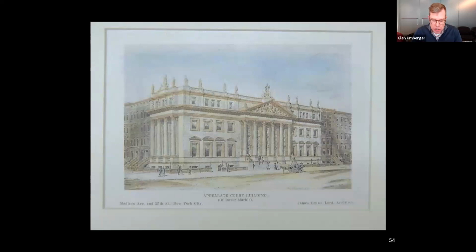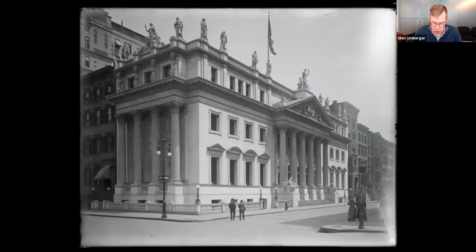Just next door is the home of the Appellate Division of the New York Supreme Court, First Department. The courthouse was designed by James Brown Lord, and this is most certainly his masterpiece. Opening in 1900, this classically inspired Palladian three-story building was constructed of Dover marble and cost about $700,000 for construction. About one quarter of that was spent on the exterior sculptural program. And it really is the sculptures that make this such an architectural gem. And if you've never stopped to take a look, you really should.